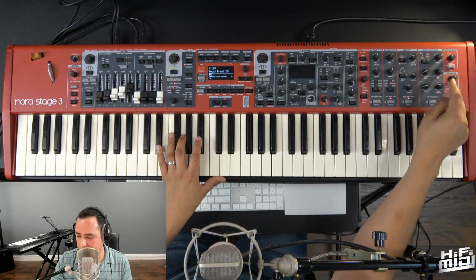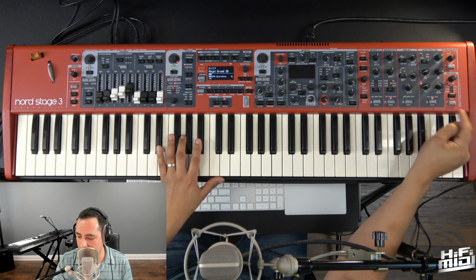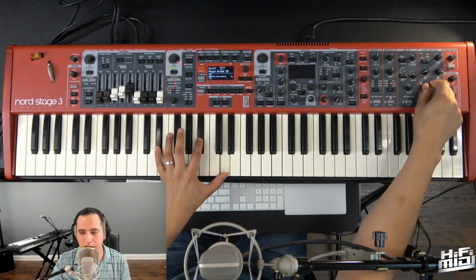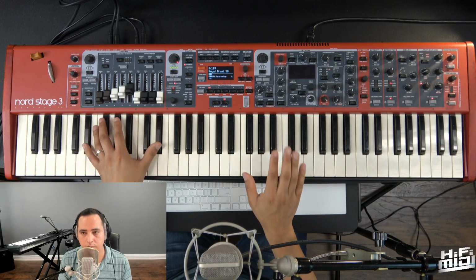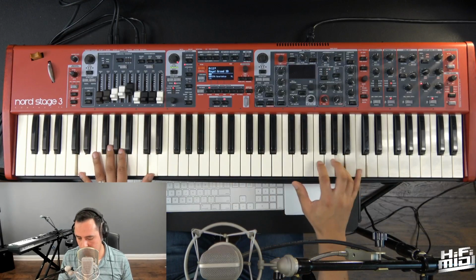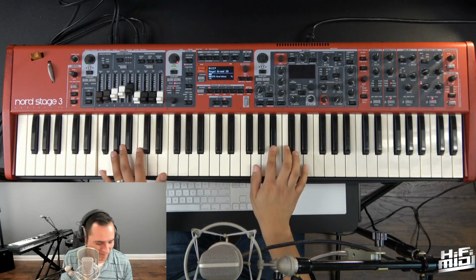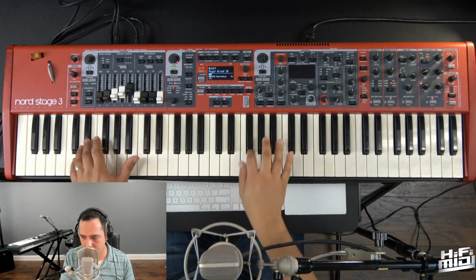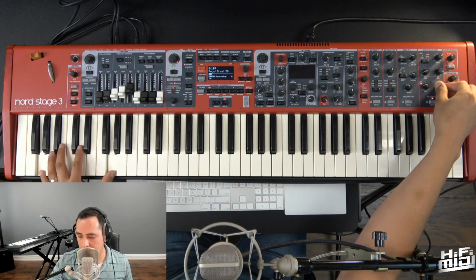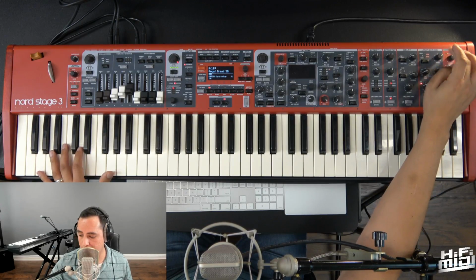And then you have your amp simulator section. This is cool. So turn that on. It works the same way. You can toggle through organ, piano, or synth. And then you have your drive button here. So when you start hitting it hard, it starts breaking up like a tube amp. Very cool. And then you have your EQ: bass, mids, treble, and then you have an amp simulator.